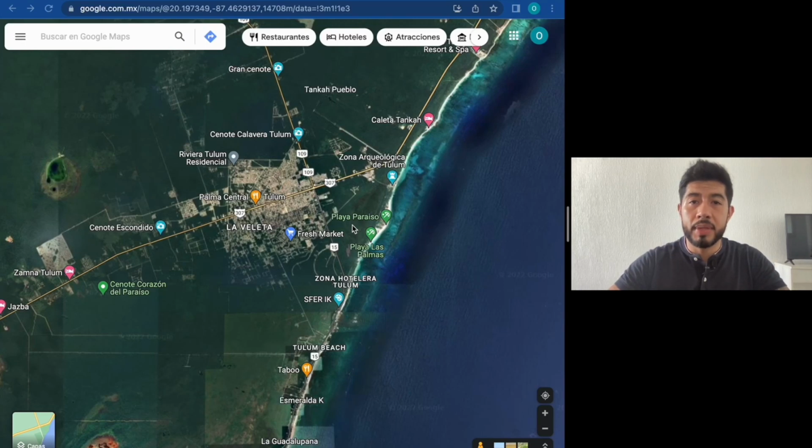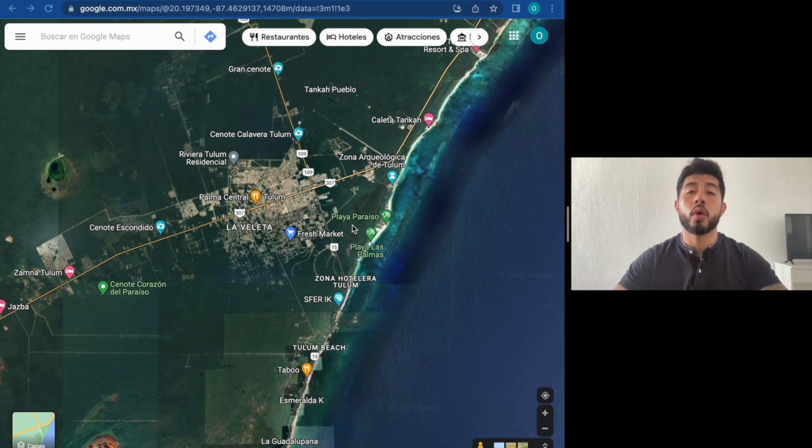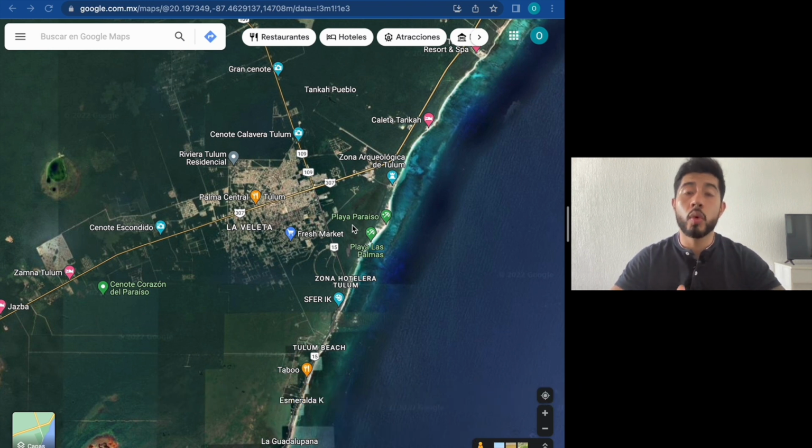What are the best areas to invest or to buy a property in Tulum? The first question you need to ask yourself is, do you want a property to rent right now, or are you willing to wait, or are you willing to check some pre-sales that will take over a year, around 12 to 18 months on a pre-sale or pre-construction?